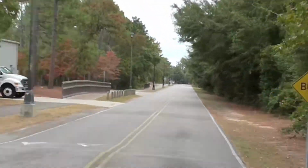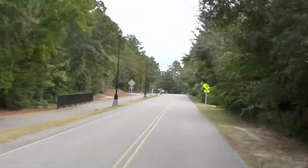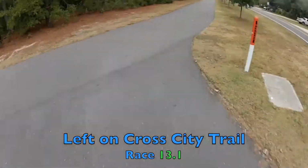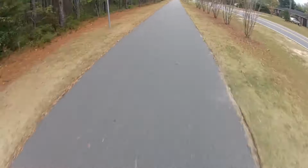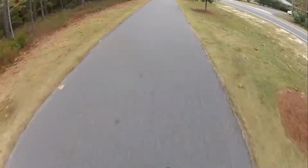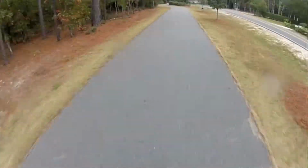Now at this point in the race, you know what's ahead of you as we're going to be going back the way we came. At the end of Regal Road, we're going to take a quick left back on the Cross City Trail. Cross through mile 8. Now at this point in the race, your legs may start to tire just a bit.